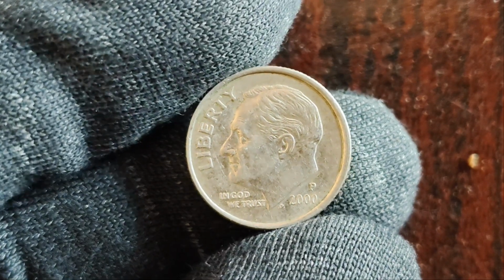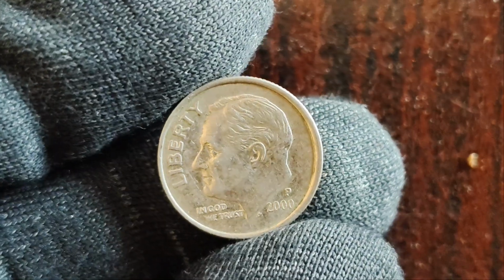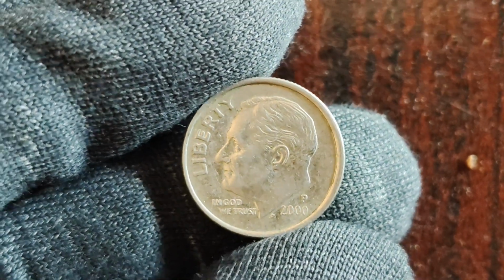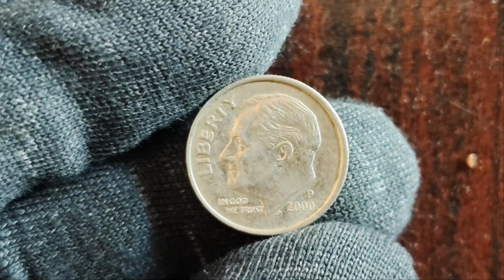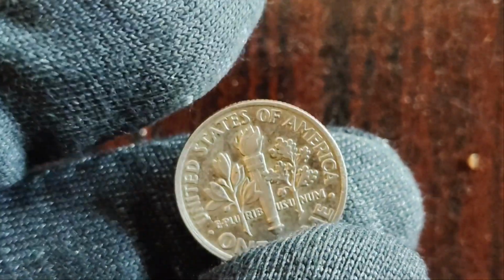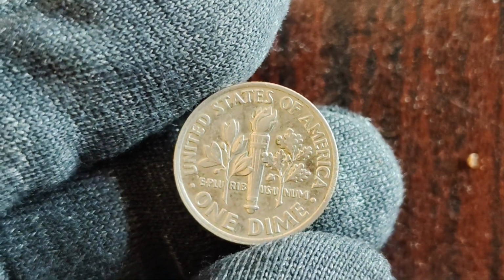So, let's dive into the history of the 2000 P dime, and why it's so highly coveted in the world of coin collecting. The 2000 P dime was minted in Philadelphia in the year 2000, hence the P mint mark. It was part of a limited run of dimes that were produced that year, with only a small number of them making it into circulation. This scarcity is what makes the 2000 P dime so valuable to collectors.